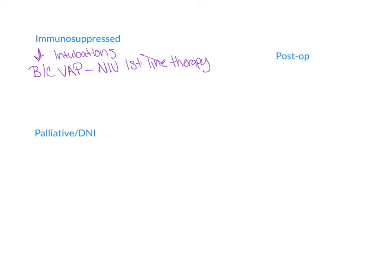So infection in these patients can have a devastating consequence. If you have a patient who's immunosuppressed and they can't fight off a pathogen that most people can fight off, it will increase mortality. We also want to protect those who are awaiting organ transplant because if they become sick, they may be taken off the transplant list. So it's important that we create less chances of having a VAP and we use non-invasive ventilation when possible.